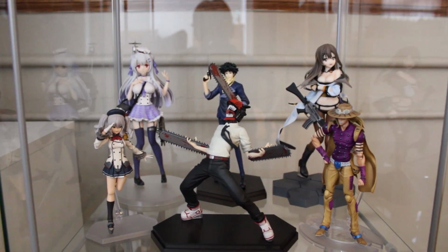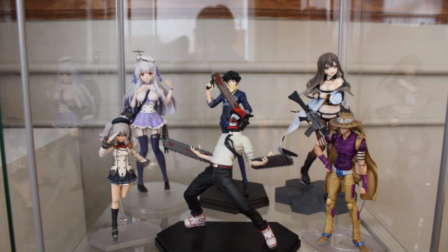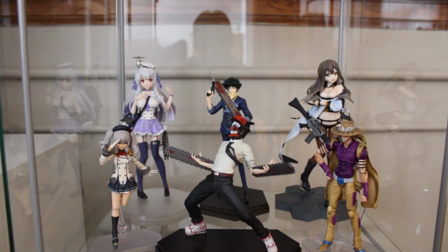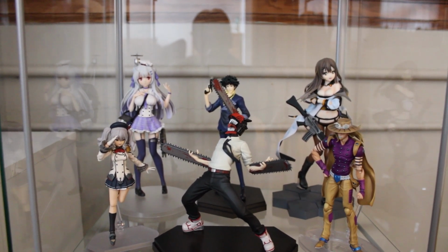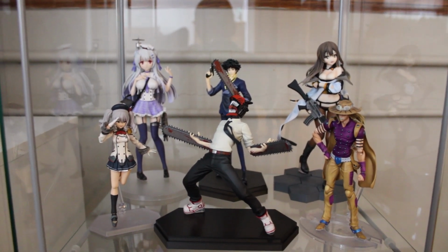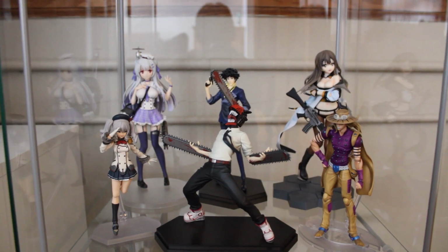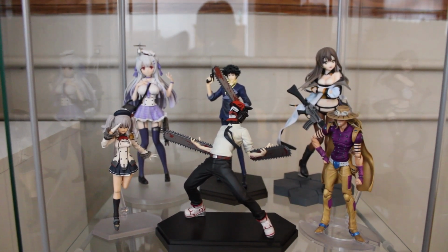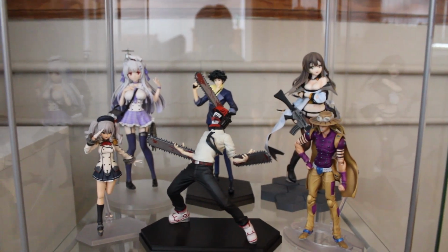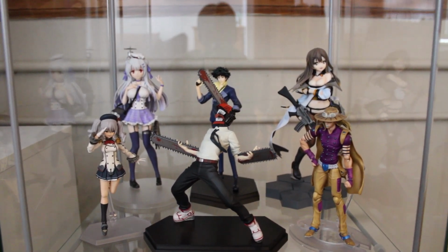The little thing that sticks up at the top of her little backpack came loose. I stuck it back in there and it's going the right direction, but yeah, it came loose, but it's fine. If I dropped one of the Alter figures, I would be very upset about it, but she can have a little bit of damage. Right next to her, we have Spike's Pop Up Parade from Cowboy Bebop.